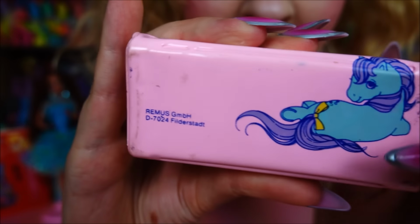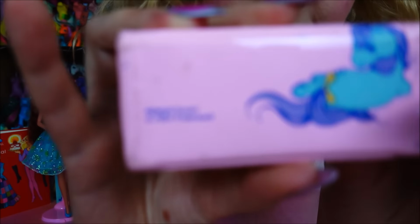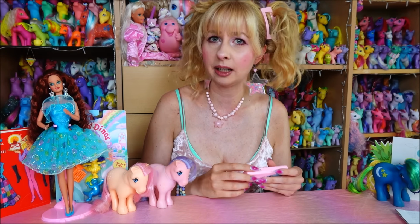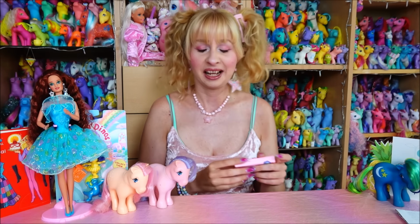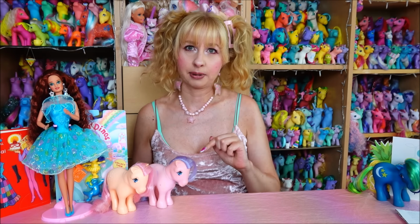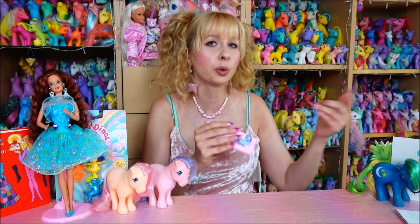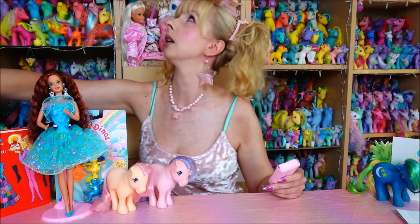Then here's one of the pictures, and then there's a laying pony at the back. And it says Remus. So, Remus GmbH, Filderstadt. The thing that I know that has a connection to My Little Pony concerning Remus, because My Little Pony is from Hasbro, not from Remus, is that Remus in Germany made little pony booklets and cassette tapes. And sometimes they were also combined, so that the cassette tapes had a booklet with them to read through the story. So I have one cassette tape from Remus.